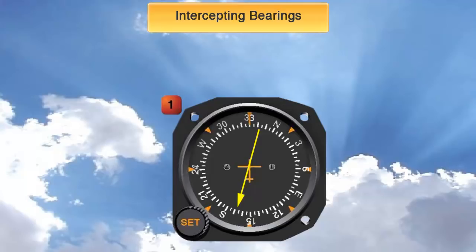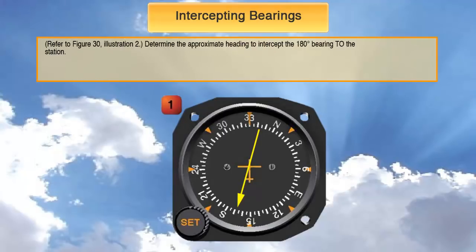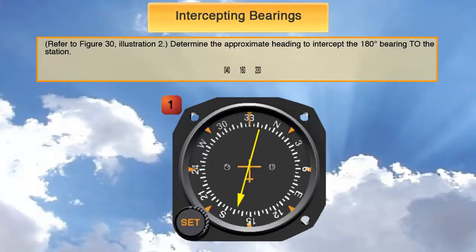Now to see an actual test question. This one says, refer to figure 30, illustration 2. Determine the approximate heading to intercept the 180 magnetic bearing to the station, and the answers are 040, 160, and 220. Now, if we just kept maintaining the heading shown on the instrument, we will obviously intercept the 180 bearing to the station, but that's not one of the answers.